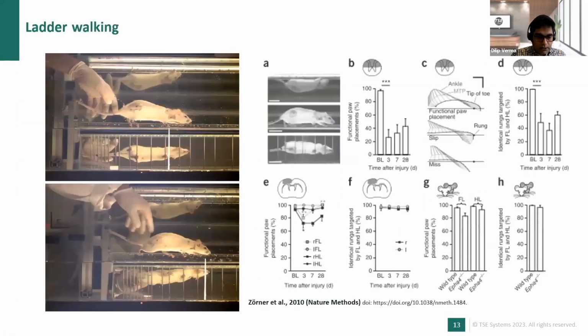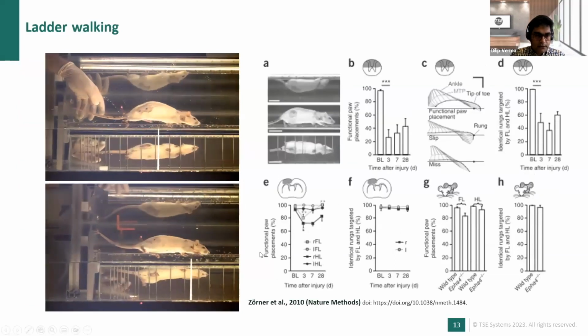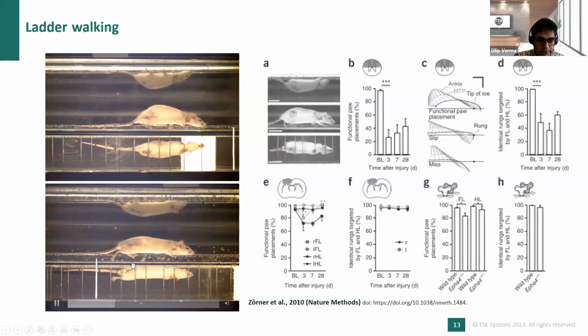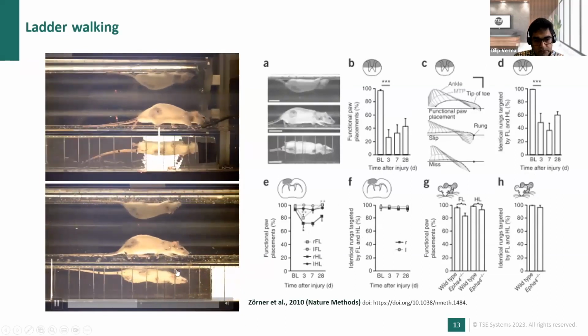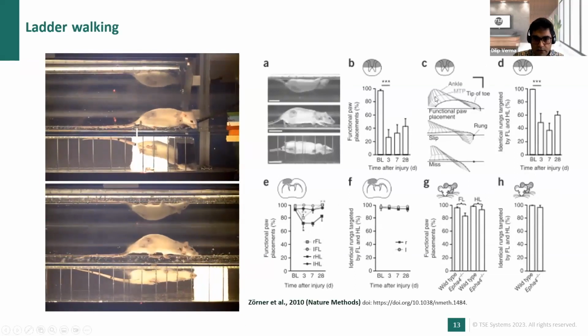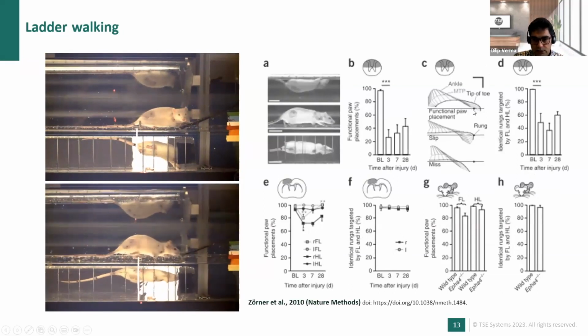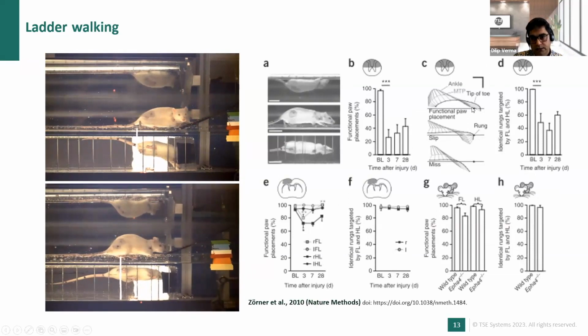In the ladder walk, as you can see here, the measurement is the missing or the slip of the hind paw on the rungs. You can also create these trajectories where you can see clear visual differences of what the correct functional paw placement looks like in this stick view.